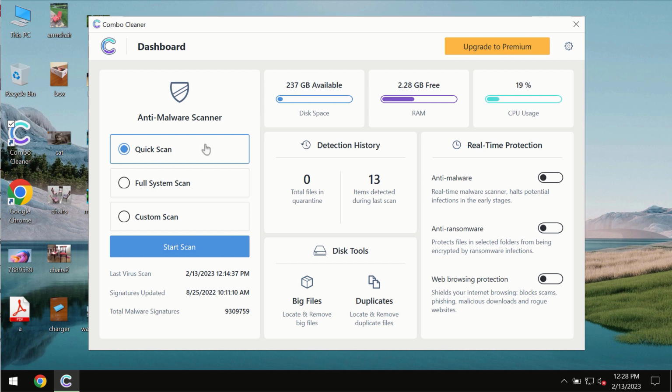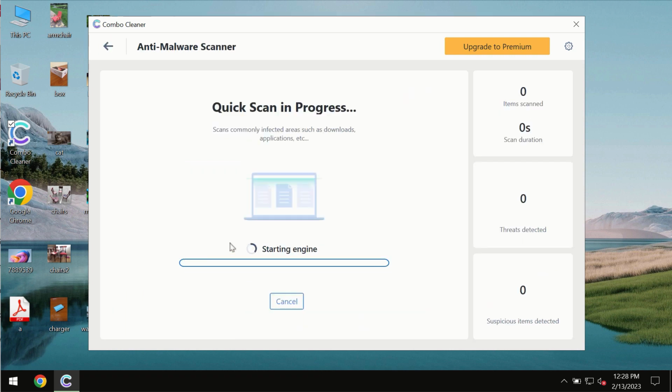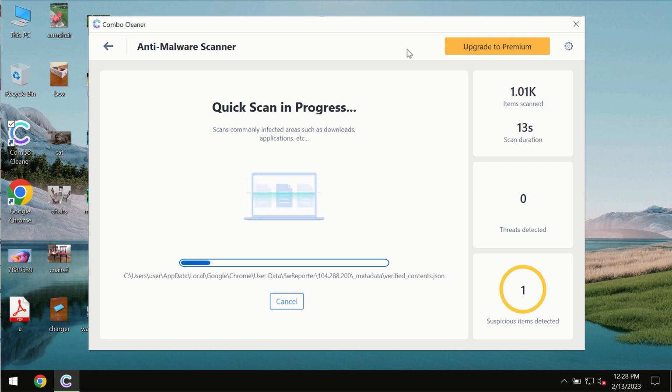In the trial mode, only quick scan option is available so far. You need to click on Start Scan button, and most likely the program should first of all update its anti-malware database, which is of course definitely essential for proper detection and removal of any malware, ransomware, adware, or other types of computer infections. The scanning duration by Combo Cleaner will take some time, of course.